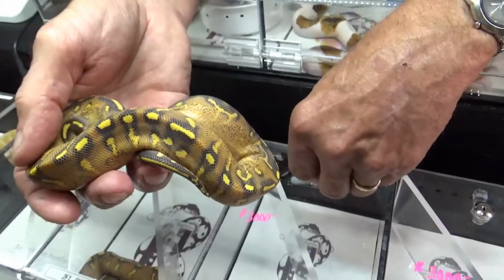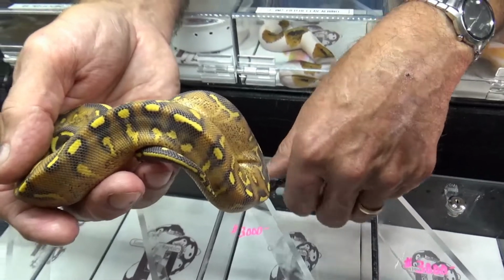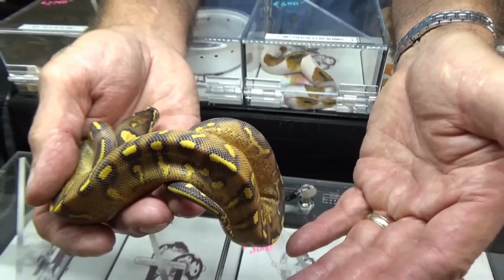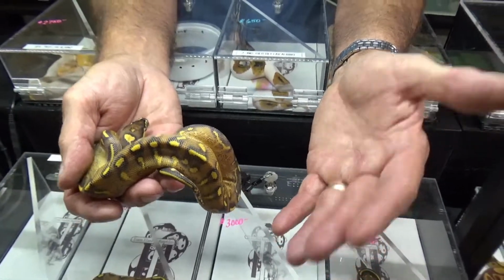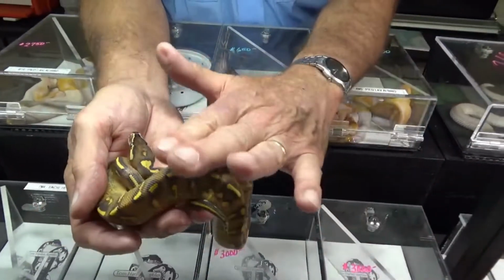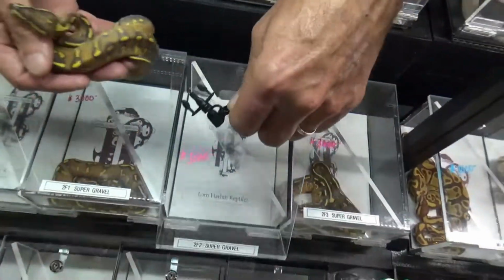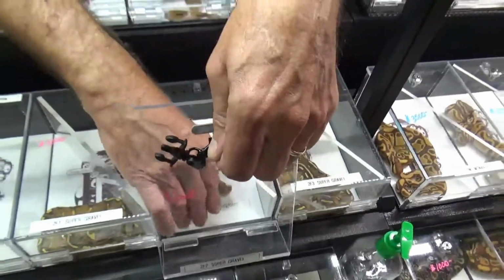That is amazing. So what does the gravel gene do? Well, the gravel gene makes the highway. If you breed it with a yellow belly, it makes a highway. Okay. So that's what its claim to fame is. This is super gravel, so it's got 2 copies of gravel instead of the gravel and the yellow belly. Now, the fourth thing that I work with in the ball pythons are these clowns.